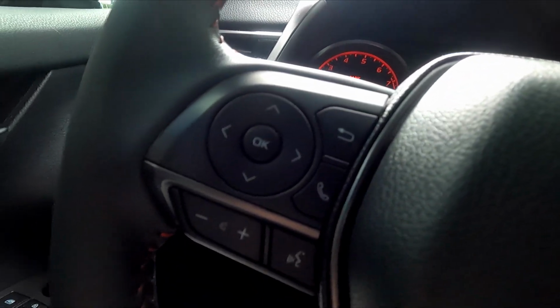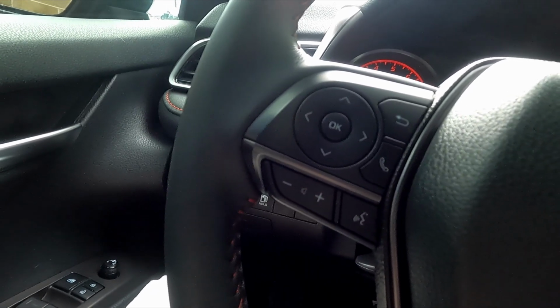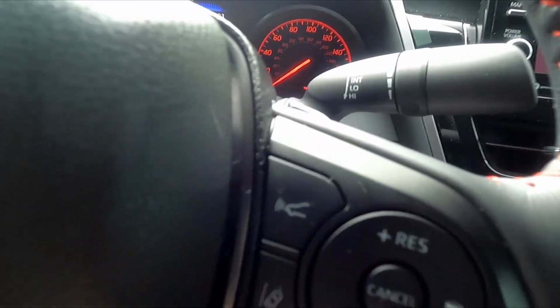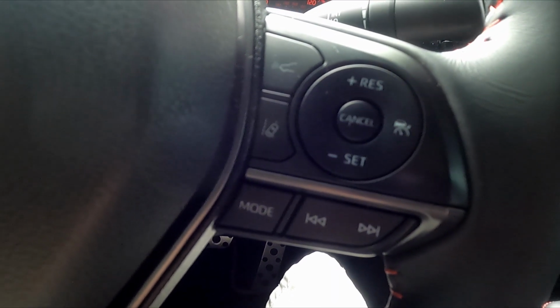Moving to the steering wheel now. Again, hands-free calling, which I think by now is pretty much standard on every single new vehicle. Over here, we've got a sensor for collision. We've got lane departure, and then our cruise control.